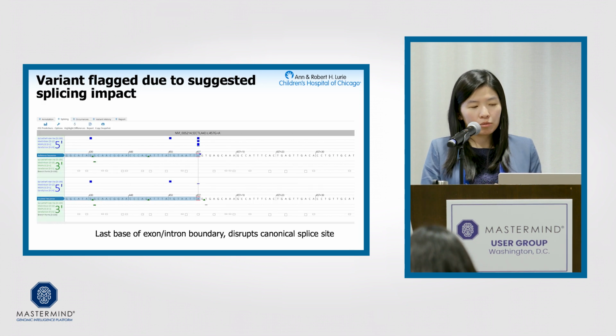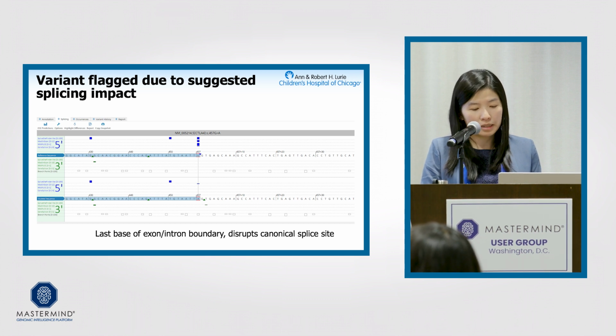But one thing that caught our attention was that there's a splicing prediction. It's the last base of the intron-exon boundary. Maybe we should look at this a little bit more. It does seem to disrupt the canonical splice site. So we wanted to examine this.